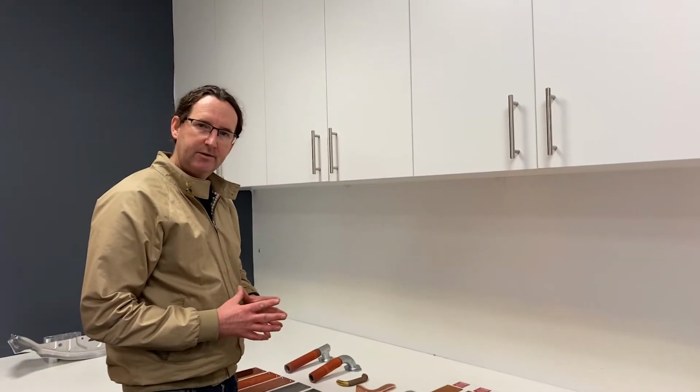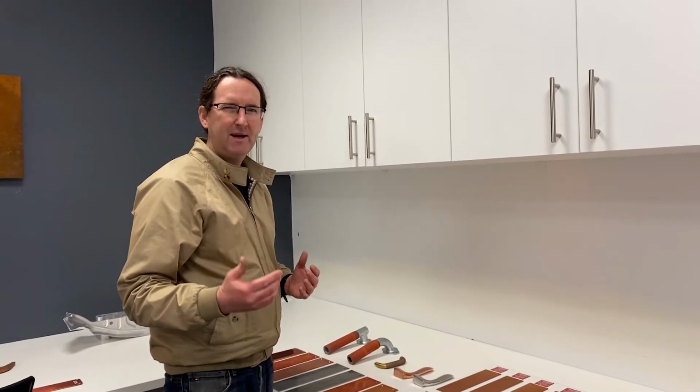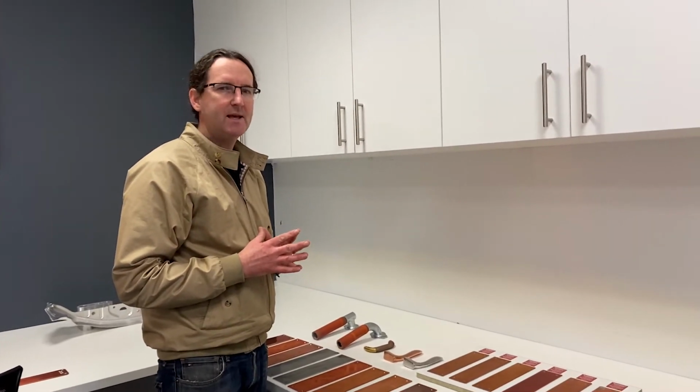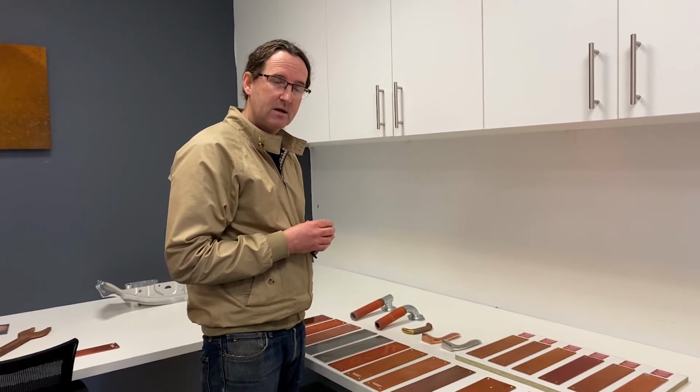So what I'd like to do now is talk about activated copper. Activated copper was our response to the COVID-19 pandemic. When the pandemic hit, we said, what can we do to help? We knew of this property of copper, which is that it's antimicrobial. That means copper actually kills viruses and bacteria upon contact. So we thought, would it actually work on the COVID-19 virus?